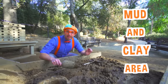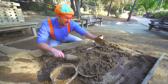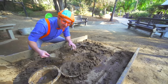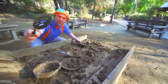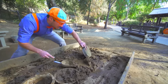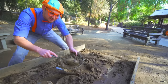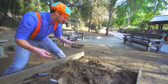This area is the mud and clay area. You can get your hands really dirty and play in the mud. Look! Scoop, scoop, scoop! Wee! Ooh! Look at this! It's a spoon with holes in it. Wow! Okay, let's dish up. Put some right there. Put some right there. See that? Okay. Then come back over here.